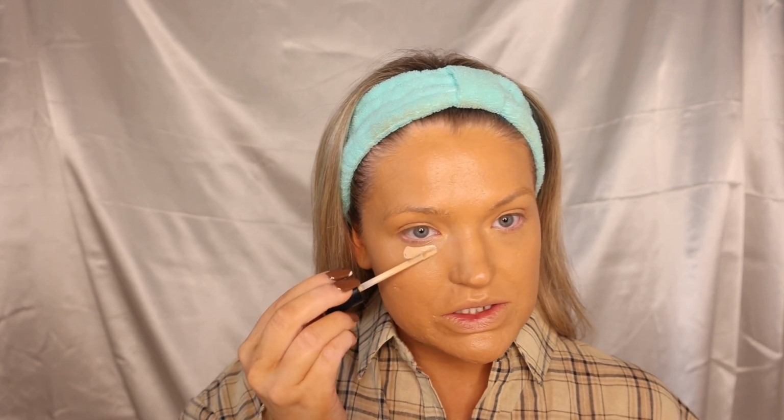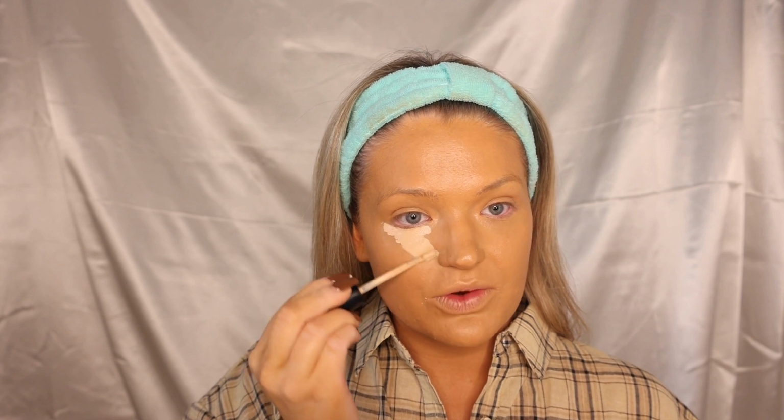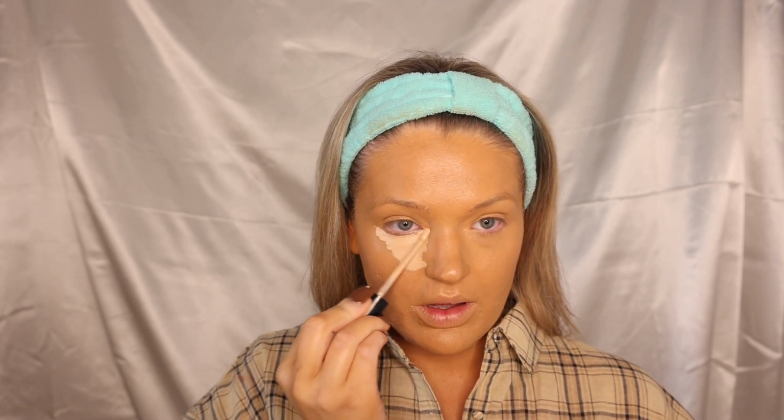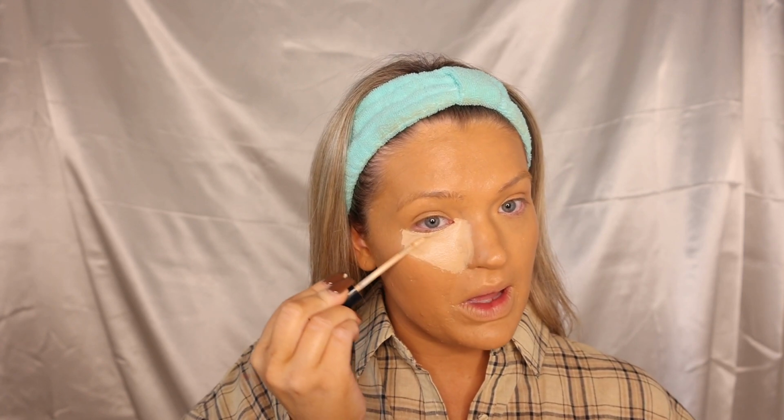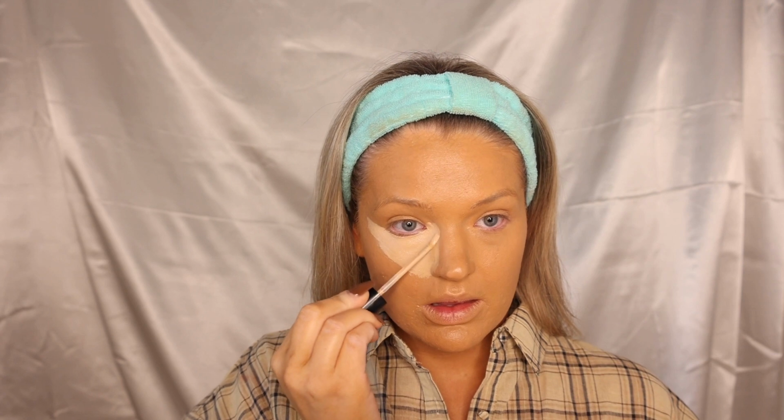This concealer is so good. It's absolutely gorgeous, beautiful coverage. I don't know, you guys need to check this out. I don't know why people don't talk about it more because it really is so good. It's so lightweight, but covers really, really well. So I'm going to bring that right up to my nose, and we're going to see how everything lays on top of it.